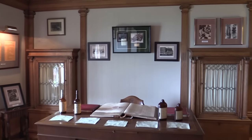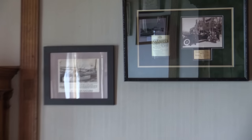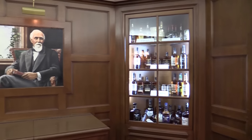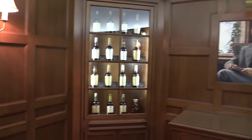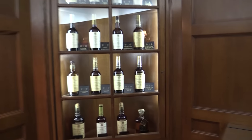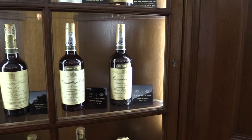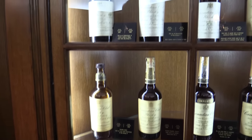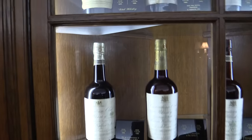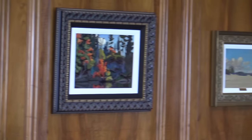When you walk around the building, you see a lot of old pictures with production facilities and people who worked for Canadian Club, and also a lot of old bottles that show the heritage of what is Canadian Club whiskey. A bit controversial is that many of the things seen here from the very beginning are older than Canada itself. The Hiram Walker Distillery was founded in 1858, but Canada was founded in 1867 from the three colonies. So, Canadian Club is more Canadian than Canada itself.